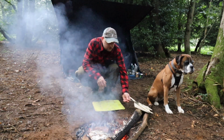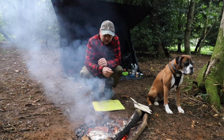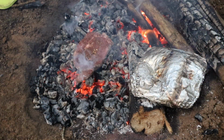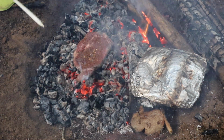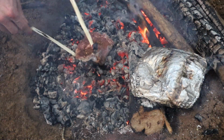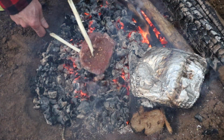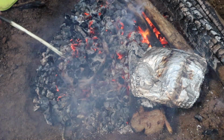Somewhere I've got a spork to eat my potatoes, but I don't know where. Better find that while that's cooking. And then very carefully. Ooh, that's hot. Very carefully, just flip it over.